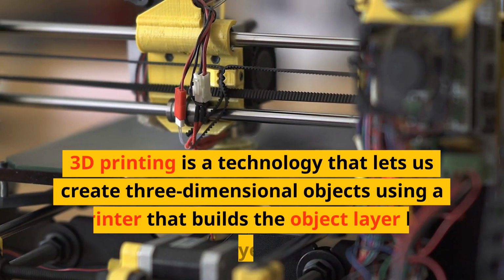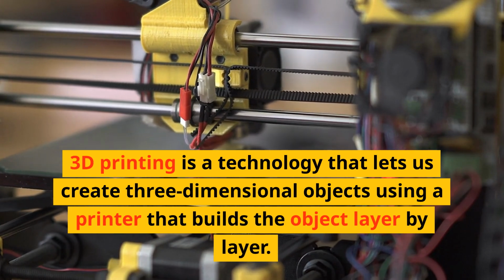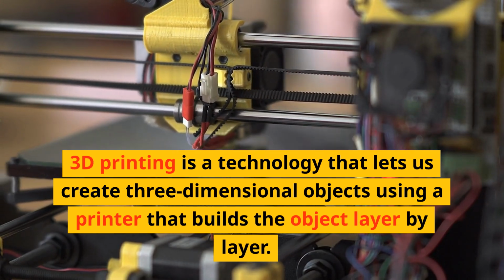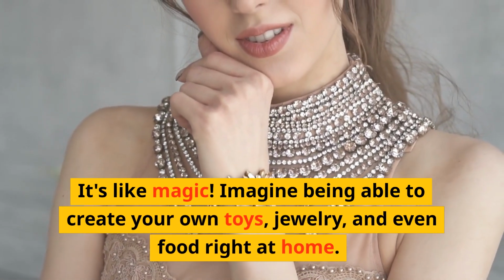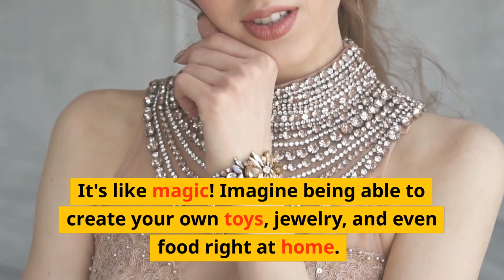3D printing is a technology that lets us create three-dimensional objects using a printer that builds the object layer by layer. It's like magic. Imagine being able to create your own toys, jewelry, and even food right at home.